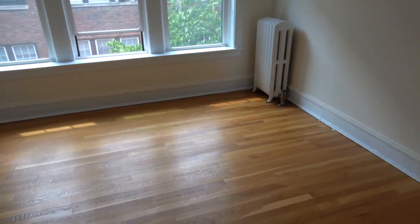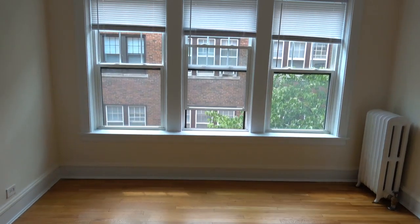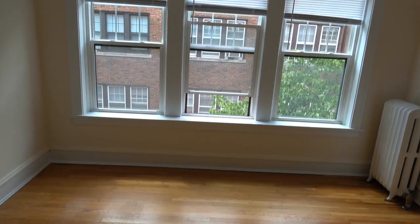closet. And one last look, I'm showing you down on the floor so you get a view of the perimeter, but actually it's a very light apartment, very light room, and it has the ceiling fan. We'll come out of this first room and go towards the second, what I described as a bedroom.